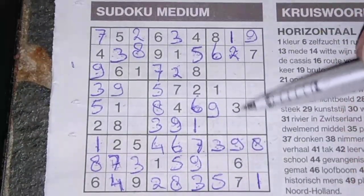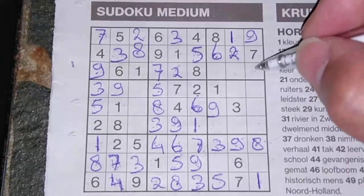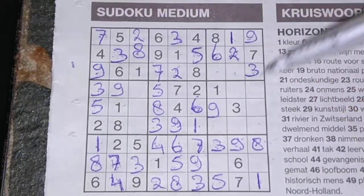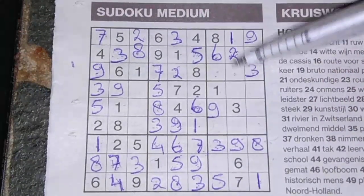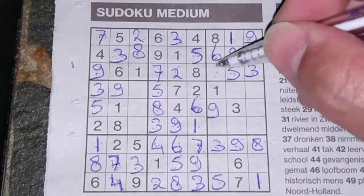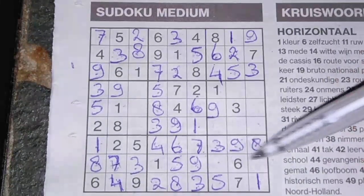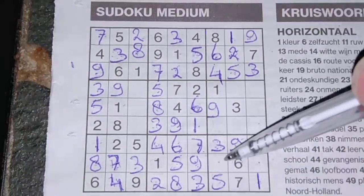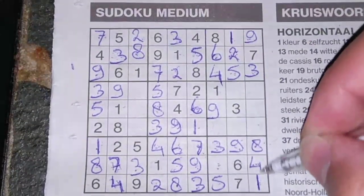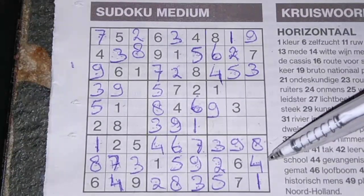3 in this column, 3 in the column next, so in the last column, the only place for the 3 should be there. 2 numbers left in this big square for the numbers 5 and 4. We have a 5 here, no 5 there. 5 should be here. The 4 goes there. 2 numbers left in this big square for the numbers 2 and 4. We have a 4 now, so no 4 there. 4 should be here, and the 2 goes there.